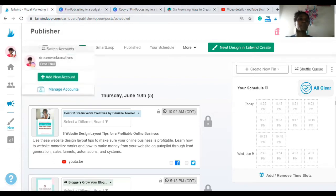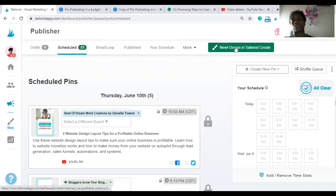Right now, I have the Pinterest pulled up, and you would either go to new. You can go to the green button to the right here that says new design in Tailwind Create, and you would click there. Or you can click to the left here where it says Tailwind Create, and you can click on that paintbrush and it would send you to the same place.